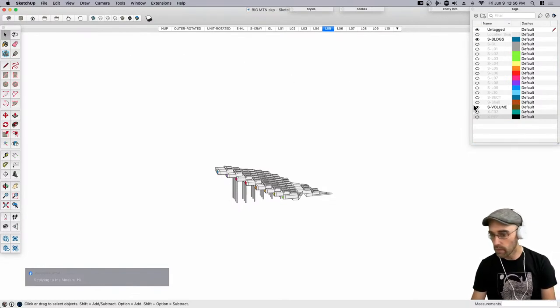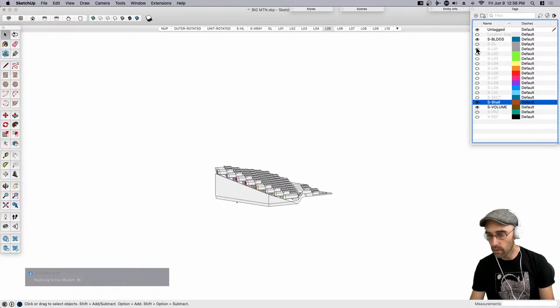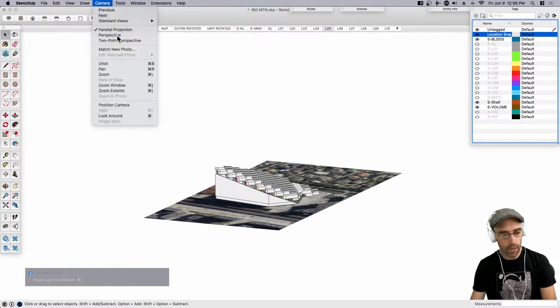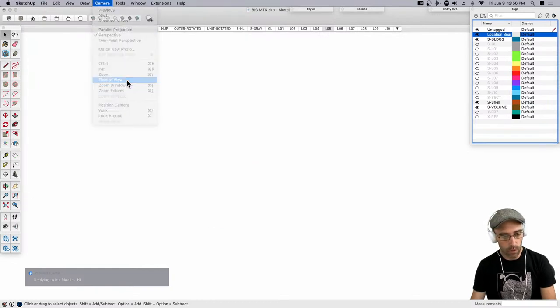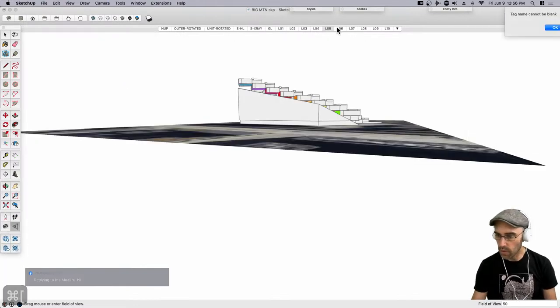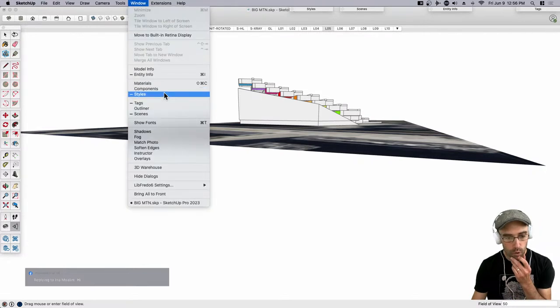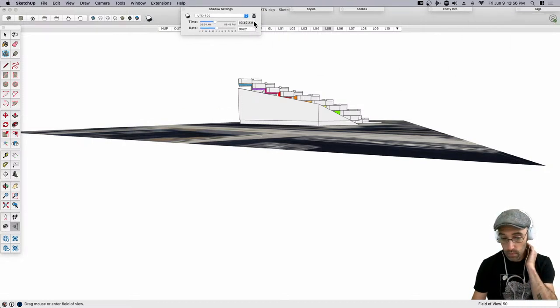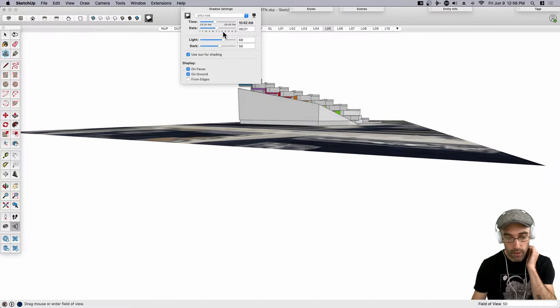Let's turn my shell back on. I'm going to turn my location snapshot on. I'm going to switch my perspective to field of view 50, which is sort of natural for the eye. I'm going to zoom extents. I'm going to turn my shadow settings on so I can turn some shadows. And then we're going to play some music here in just a minute. Shadows on.